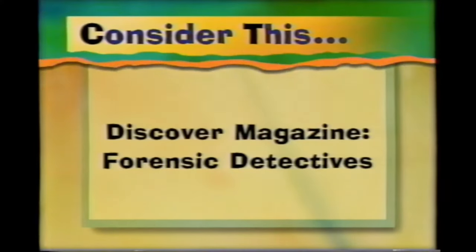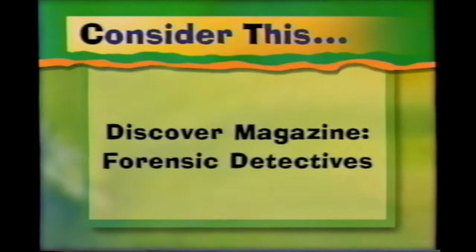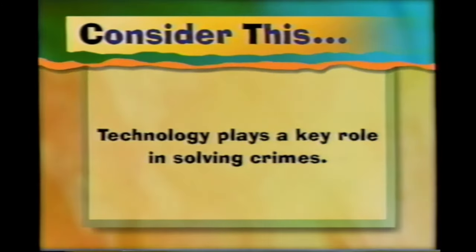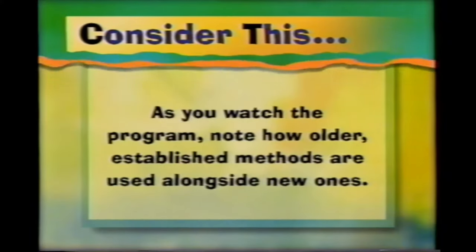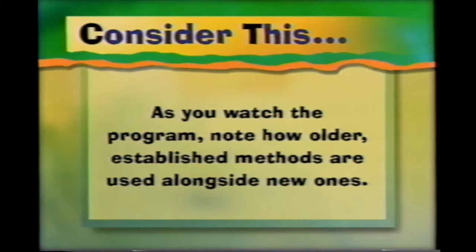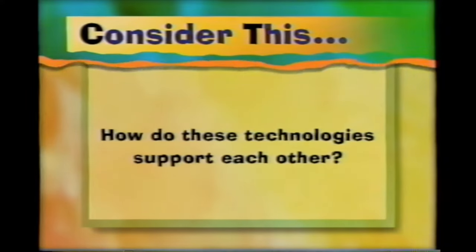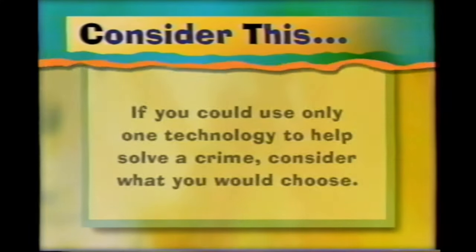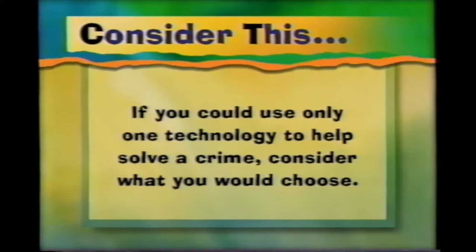Consider this before viewing Discover Magazine, Forensic Detectives. Technology plays a key role in solving crimes. As you watch the program, note how older, established methods are used alongside new ones. How do these technologies support each other? If you could use only one technology to help solve a crime, consider what you would choose.